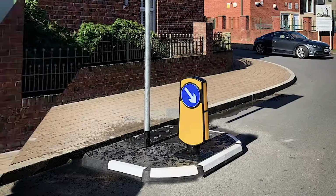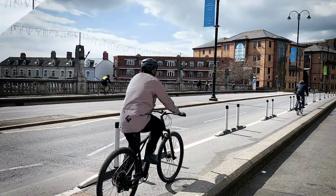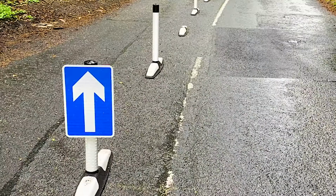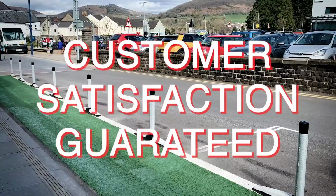At Rediweld, we believe in the importance of developing both our skills and resources, and as an ISO 9001 company, we aim through continuous improvement to achieve the highest level of satisfaction.